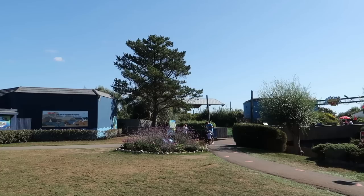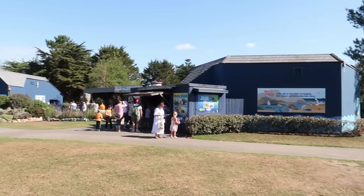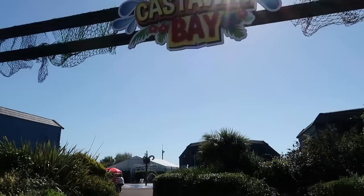I can't remember exactly where the rides were. I mean, maybe they were on this piece of grass, I'm not too sure. Yeah, there used to be a little flume ride here as well. There was a little pirate ship here back in the day as well. So I thought we'd come and start over here in Castaway Bay.